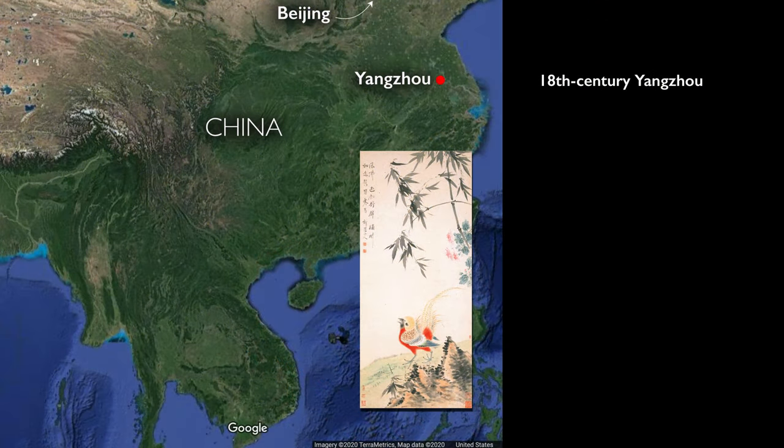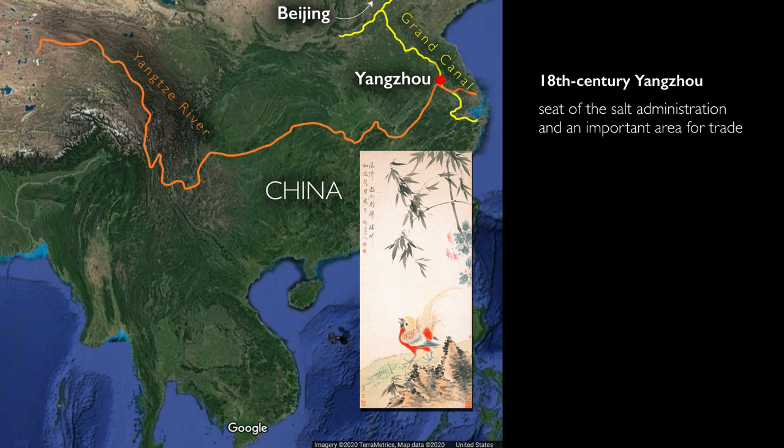And this was in a city called Yangzhou, a city that was bustling, that was the seat of the Salt Administration in the 18th century, on the Grand Canal and the lower Yangtze River, so it was a very important area for trade. And by Salt Administration, you're talking literally about the mineral salt. Yes. And the way in which salt was distributed and taxed was a commodity that produced real wealth in this area. This was the gatekeeper for the Grand Canal route between Beijing and Hangzhou.